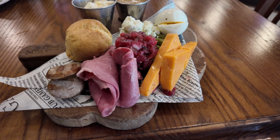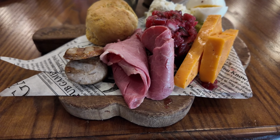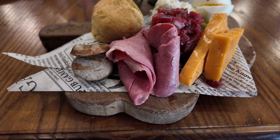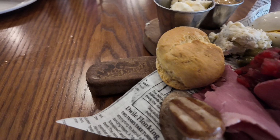All right, so my first dish is out. It's the Shamrock meat and cheese board. It includes tender corned beef, Irish banger, English blue Stilton cheese, Leicester cheese, apple beet salad, cornichons, which I believe is the little pickles there, Scotch eggs, soda bread, and tangy mustard sauce.